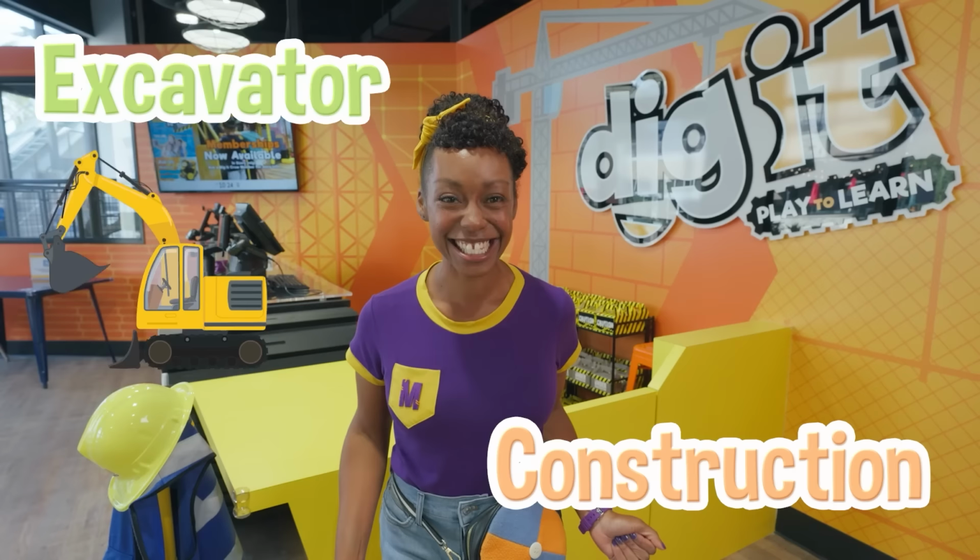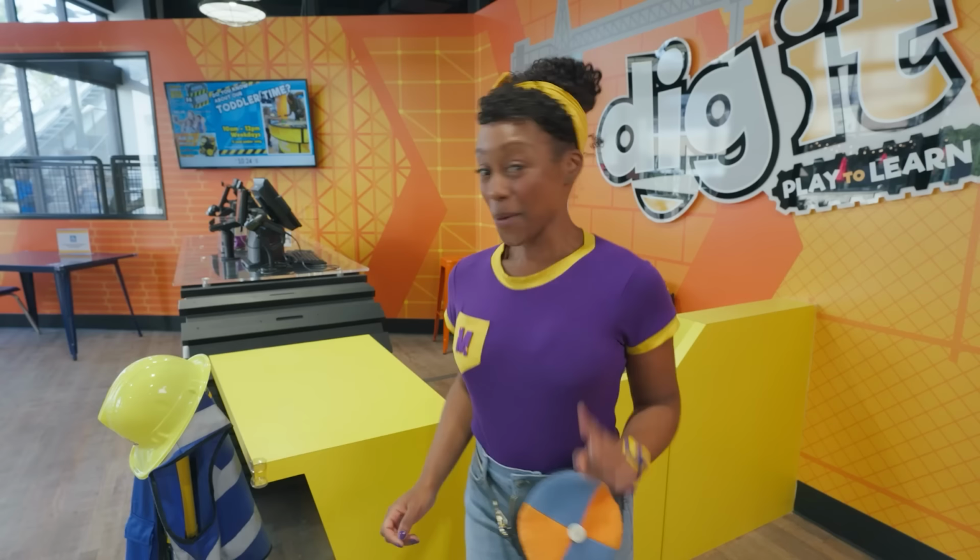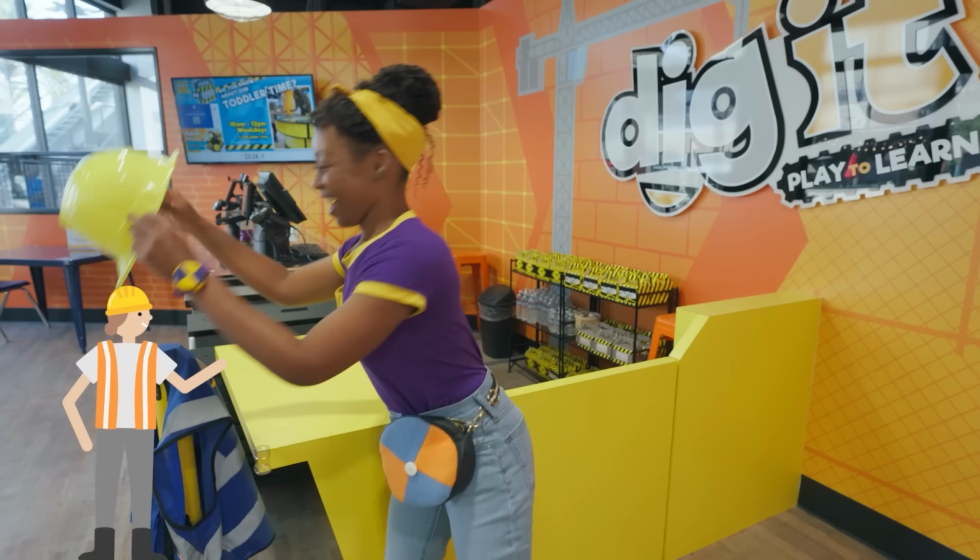Beep beep. Hey, it's me, Meekah. And today I'm at Dig It in Torrance, California. They have so many cool construction toys here, like excavators and conveyor belts. Oh, I'm going to pretend to be a construction worker. But first things first, safety first. I'll put on my hat and my safety vest.